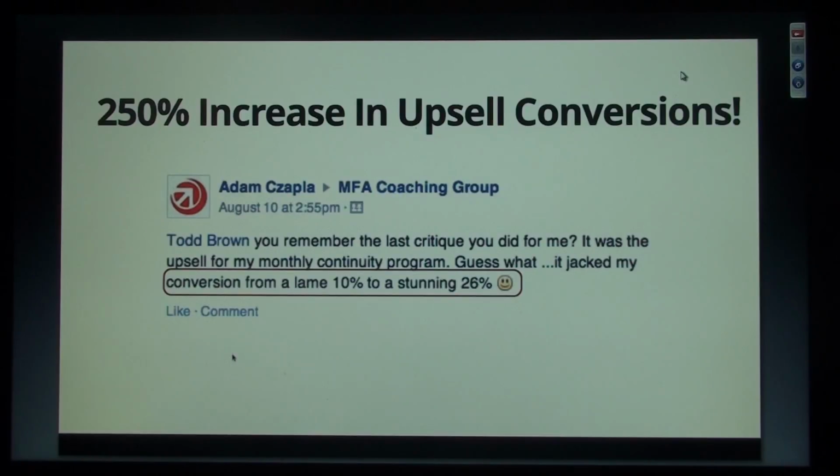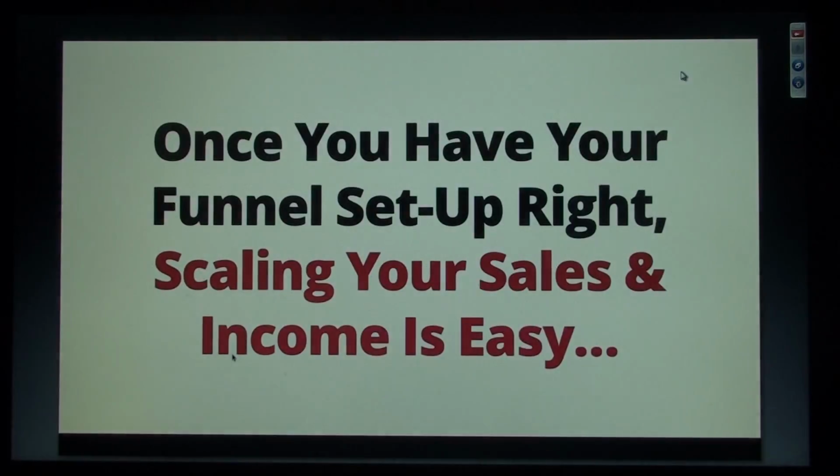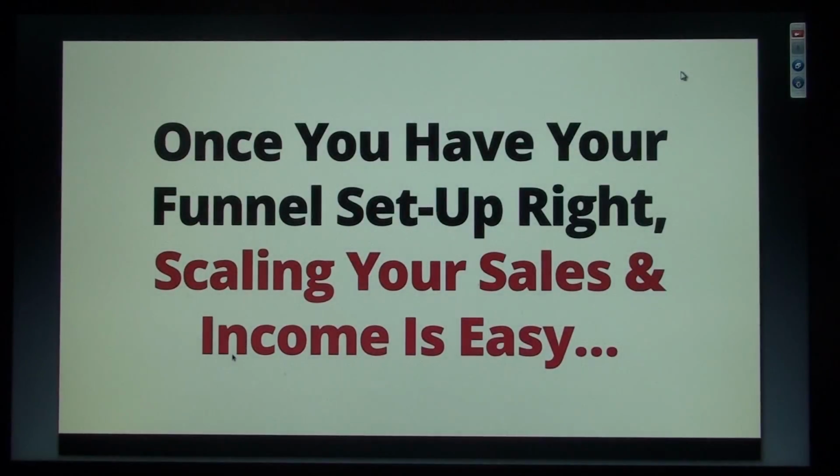Now, look, I want to move on, and I want to share something with you for time purposes. Once you've got your funnel set up the right way, once you look at your market and identify marketplace sophistication, you identify the proper unique mechanism for your market based on competitors, you develop the right hook using the 4 steps that I shared with you, you put in place your traffic captivation page, you put in place your customer captivation offer, and at least your reverse add-on, scaling up your sales is easy.